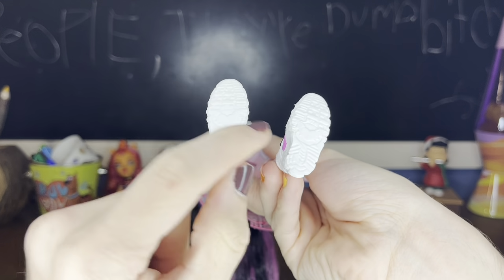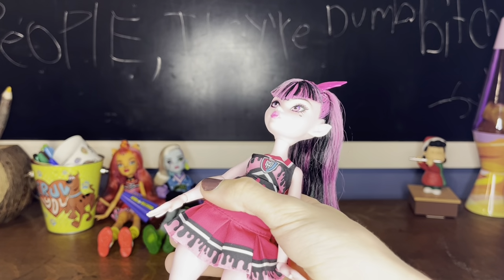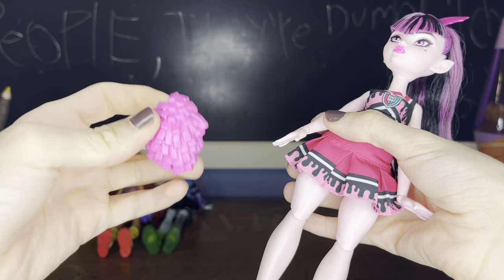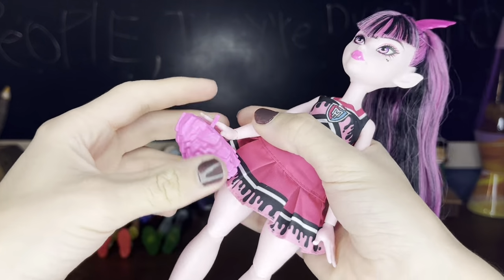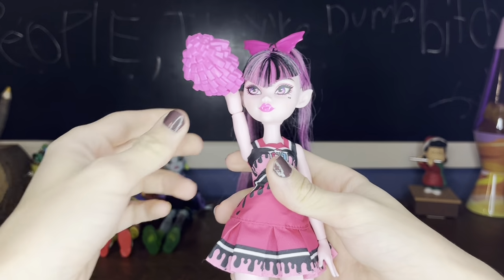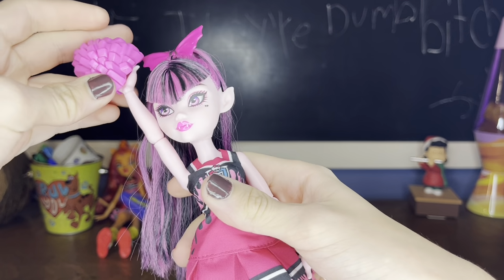And then on the bottom, we have hearts with bat wings. And her accessory are these two little chunky French fry looking pom-poms that are dense as fuck. So good luck getting Draculaura to hold any pose whatsoever, because arm raised, the fucking thing will tilt her wrist. Yeah, this is not really the best design.